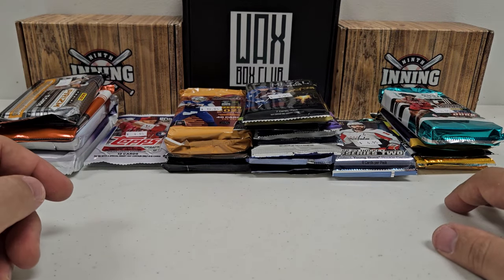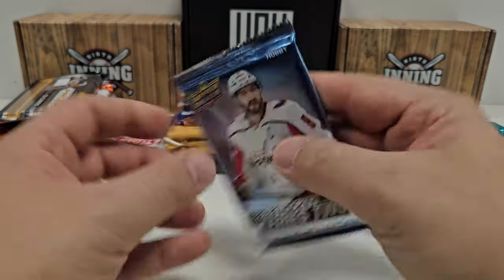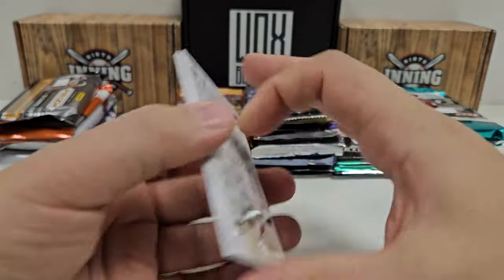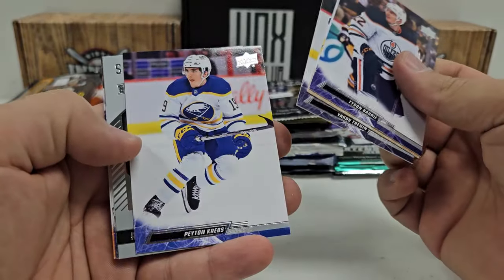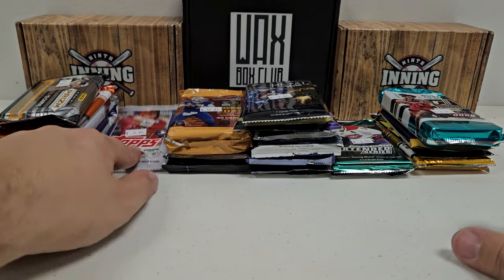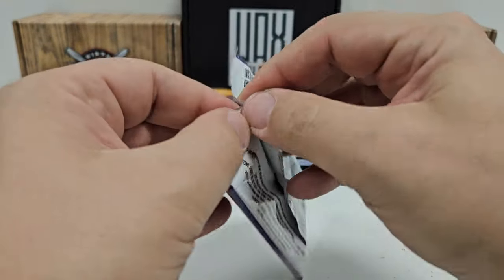All right, what are we going to do next? Okay, let's do this hockey pack here, 22-23 Series 2. I'm going to try and build this up if you guys can't tell here. I don't know why these are every which way. That's weird. Tyson Barrie, Shattenkirk. Interesting. Well, looks like it's just going to be a superstar. Honor roll, McLaughlin. So nothing crazy there. Then base. That's kind of a weird pack there. Let's do our final flagship other than the hobby jumbo pack I got. So 23 update series, right? Yeah, update series.